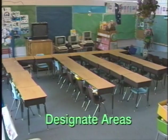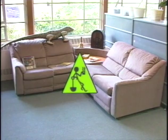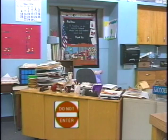Finally, each area of the classroom should have a specific purpose. Designating specific areas of your room for work or free time activities will help students understand the behavior expectations for those locations. Also, you may want to label specific areas as off-limits, such as your file cabinet or desk.